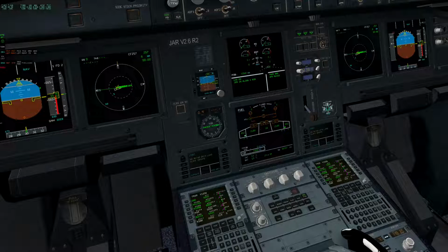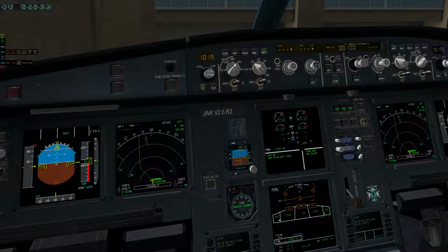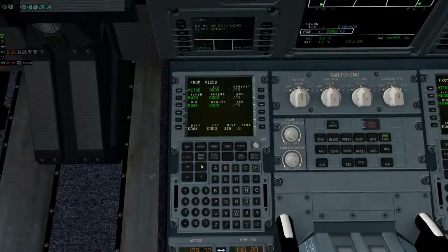Let's see, go back to the beginning. Alright, you can see in our navigational display our route. Sometimes you can see some squirreliness. This aircraft has been known to do some interesting things with the route, but this looks right on. So let's finish our FMGC. Just put this back to the beginning. Wish there was a speed key for that.